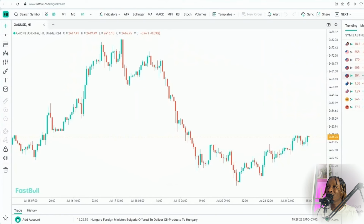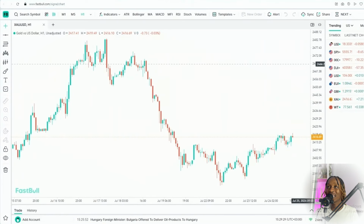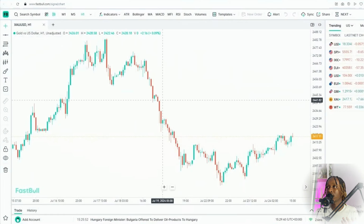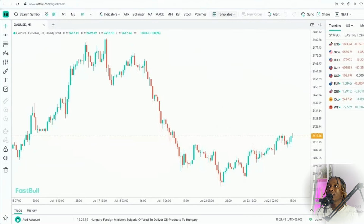You've got your pairs on the side. You can just simply do that, right? You've got your pairs on the side. There are just some cool features that I'm going to show you guys here, right? So here you've got alerts. If you're going to probably draw a trend line, and then you like, okay, once price comes there, or once price rises above that level, please tell me. You can also do that. And there are templates here.